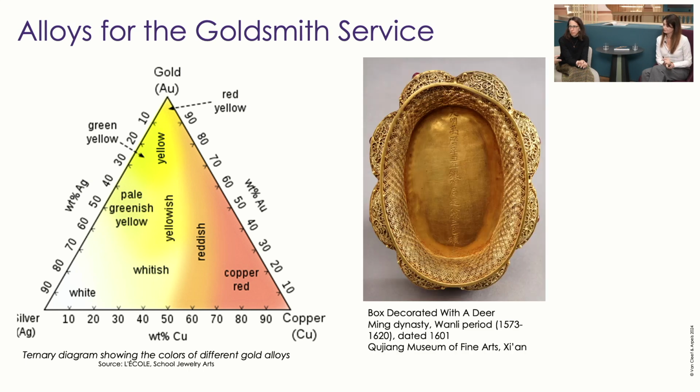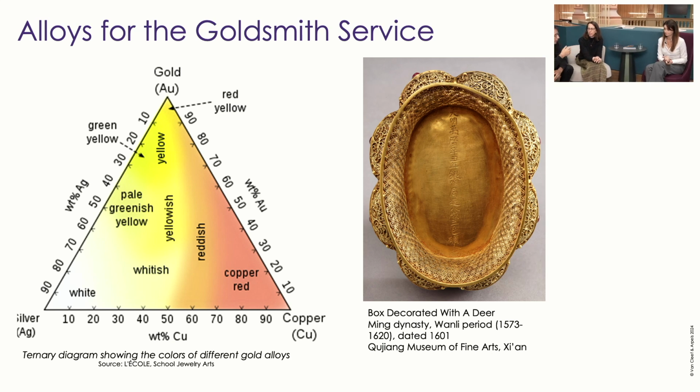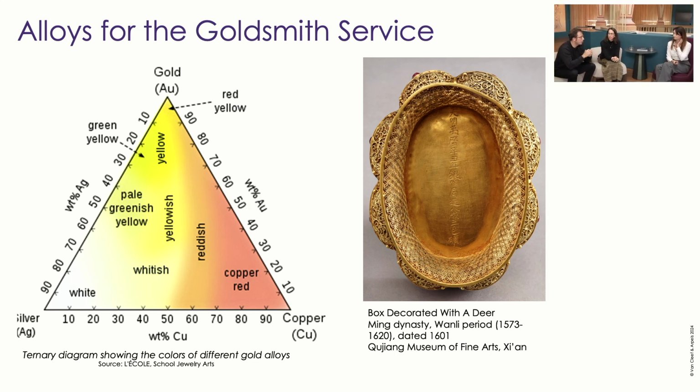But we have the same thing for bronzes in ancient China. The percentage of lead and copper will give a different color, of course. Yeah, because bronze is an alloy. It's not even a pure metal at the beginning.